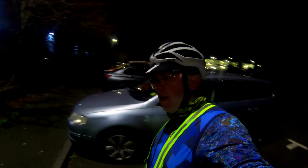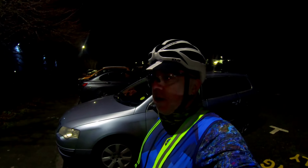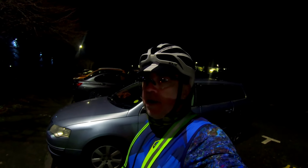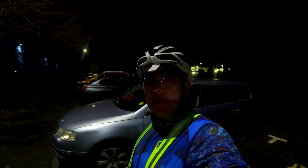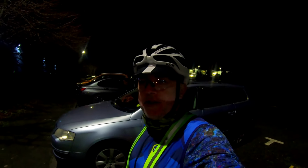And then we have a bit of climbing to do immediately after that. Two big climbs, we'll drop down into the Severn Vale, and the last 20k or so is pretty benign, rolling and flat. So that's basically what I'm doing today. Anyway, I'll speak to you nearer the start.